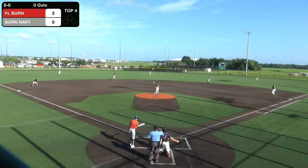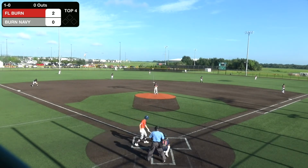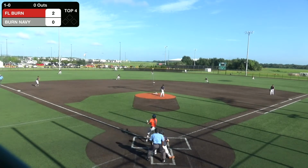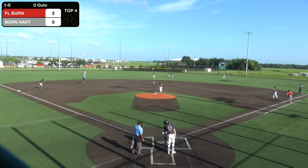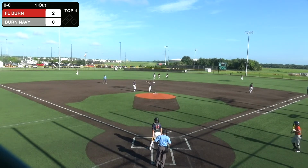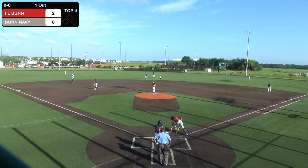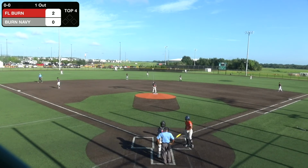And Archibald delivers, misses outside with a fastball for ball one to Ethan Barclay. Barclay hits one softly into center field. Center fielder coming on, but it's going to be the shortstop that goes and makes the grab. And that'll be the second fly out for Barclay this game. Flew out to right his first at bat, and a soft fly ball to center is caught by the shortstop for out number one here in the top of the fourth.